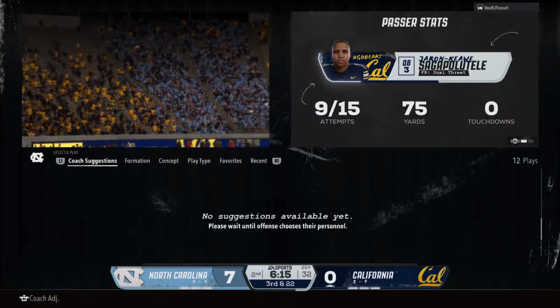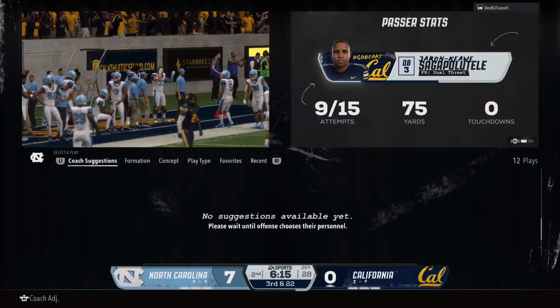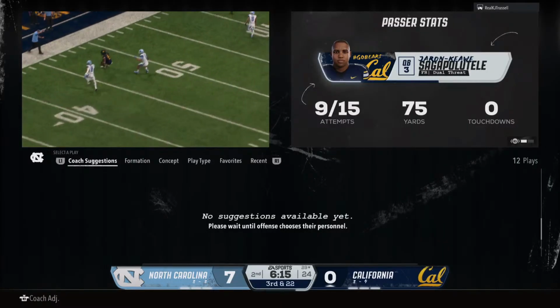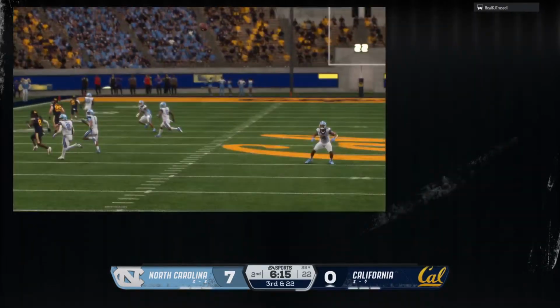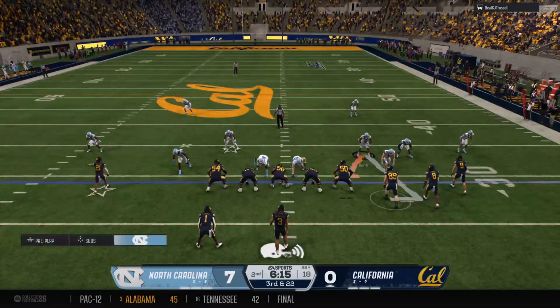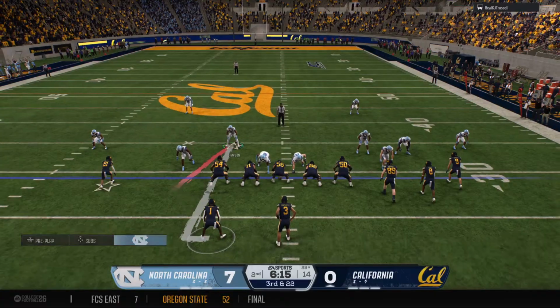Nice job by the defense there, taking all throws away from the quarterback. He had nowhere to put that football in the field to play, so that ball obviously had to go out of bounds. Ball's at the 29. Defense can taste getting off the field. It's 3rd and long. Wants to adjust the pattern.